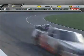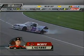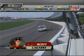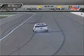Yeah, Adam, we took a peek there at the 20, Scott Legacy Jr. He gets turned around and backs it into the wall. Look at all the damage to the back of that truck. Gets it going again. That's out of turn 2. So that has been a big problem today, as well as going through 3 and 4.